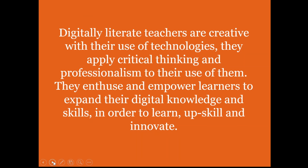So I spend a bit of time in the book talking about what a digitally literate teacher looks like and what we mean by the term digital literacy. There's quite a lot of different definitions bandied about, and we also talk about digital skills, and lots of other terminology is packed into this.